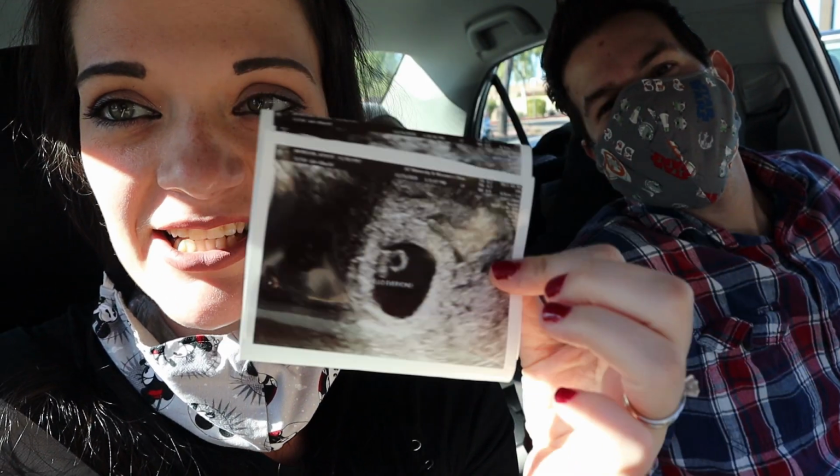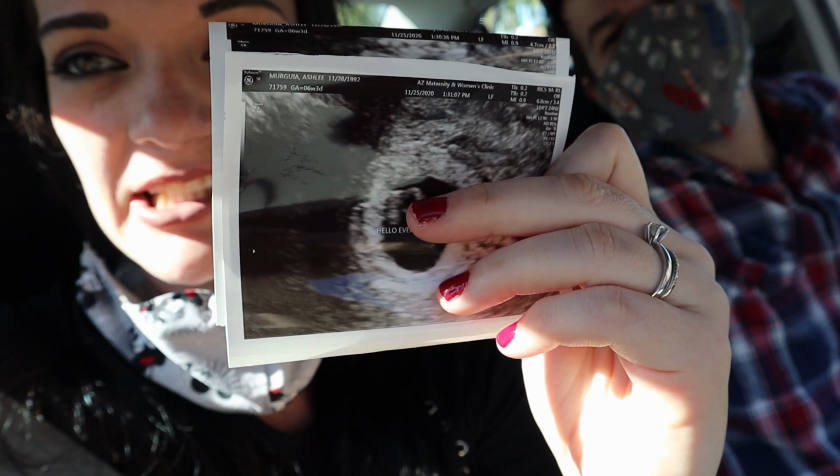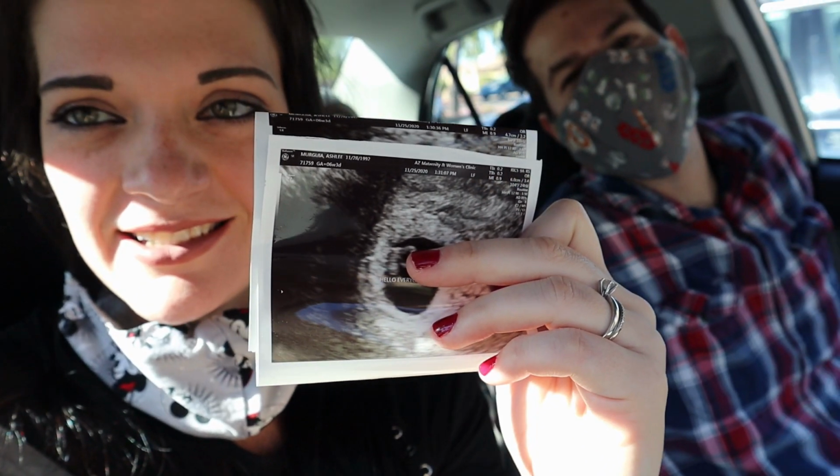Alright, so we just got done with our first appointment, and we got a picture. There's the baby. It's a little nugget. It's right there. That's 6 weeks and 3 days. Just 1 day. Oh, that's what the baby's measuring. Its heartbeat is at 110, but the technician said that's normal because of how early we are. And they'll check it down the road.